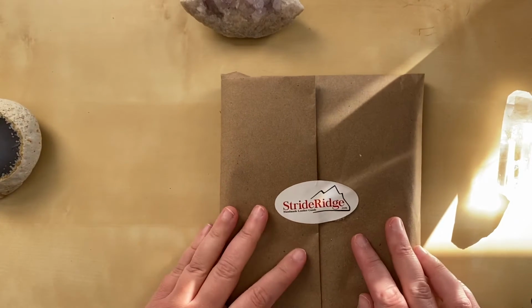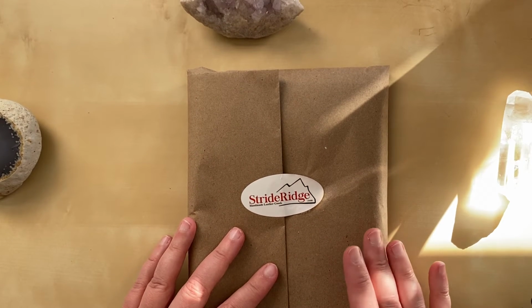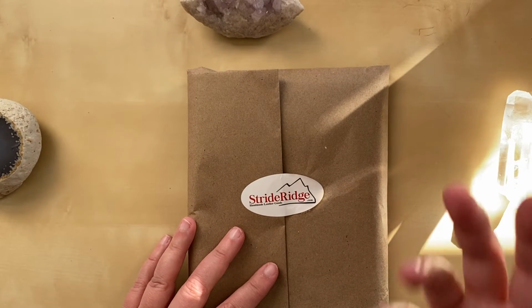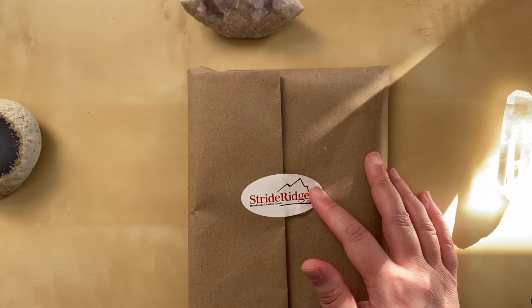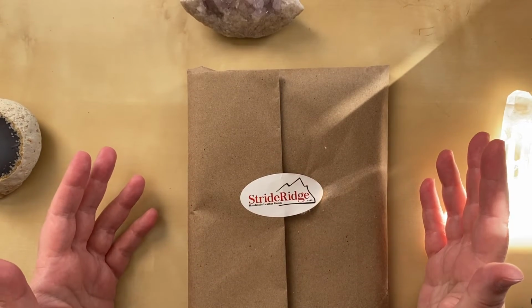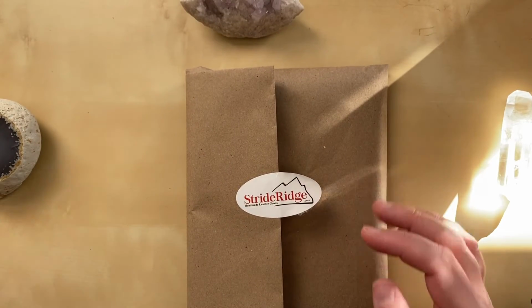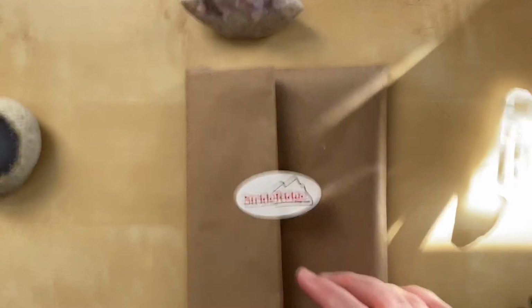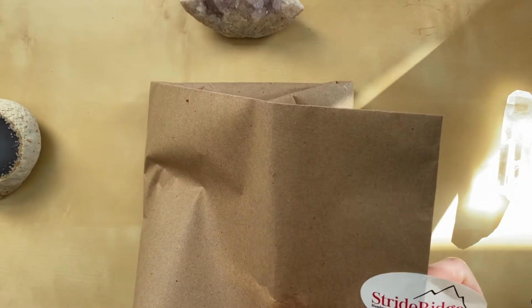The first thing is I found a new actual planner that I'm going to use for this year. I use the Hobonichis as a journal, not as a planner, because I've had work systems for the past year that give me their own calendar system. So I bought my planner a while ago, a Jibun Techo Mini, which I'll show you in just a second. But my gift to myself was this leather cover from Stride Ridge.